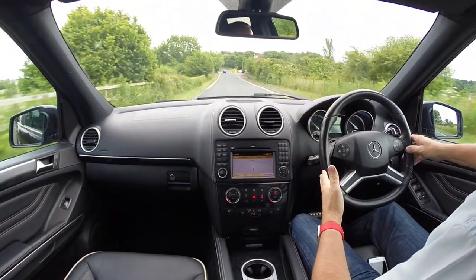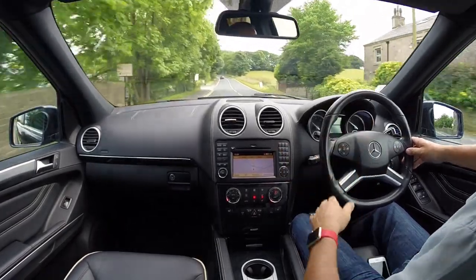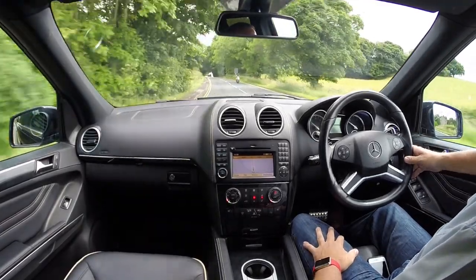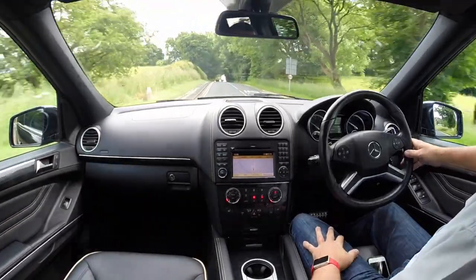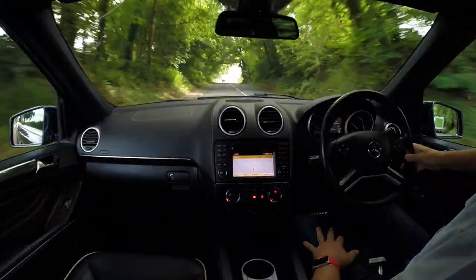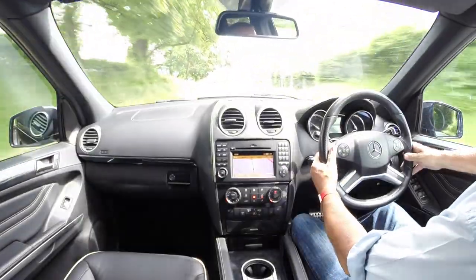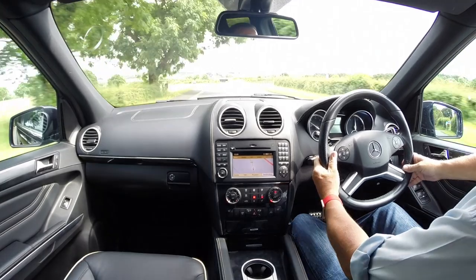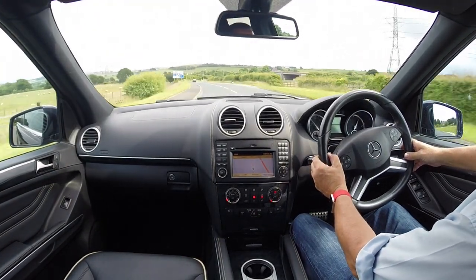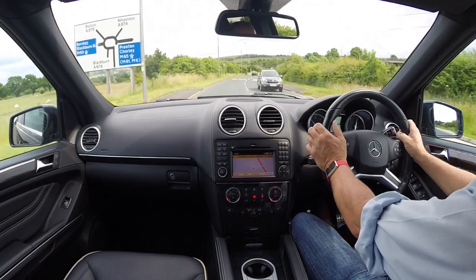So again, bumpy road, the Merc just wafts along. We're doing 1500 revs at 50 miles an hour. Just in drive, click the paddle there, and we're away. Really picks its feet up for a big car.